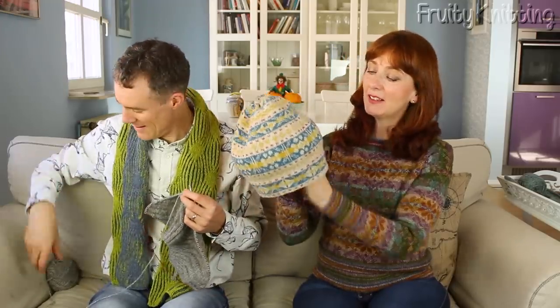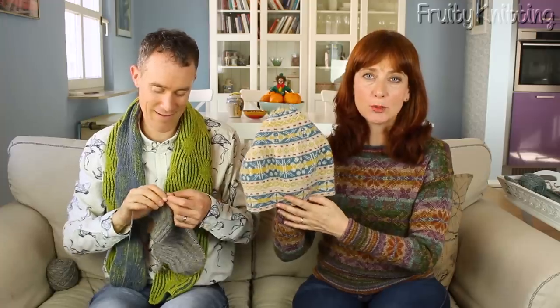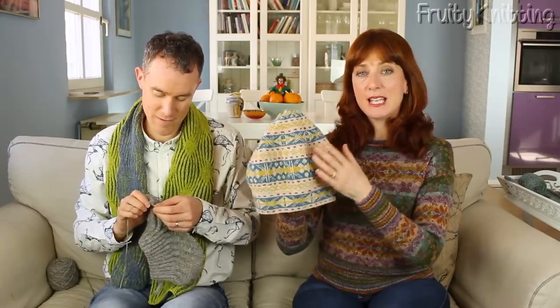This is my second finished object and I love it. It's a tam that's taken out of the Vintage Shetland project book by Susan Crawford. And we interviewed Susan about the amazing research that she did for this project book back in episode 48.